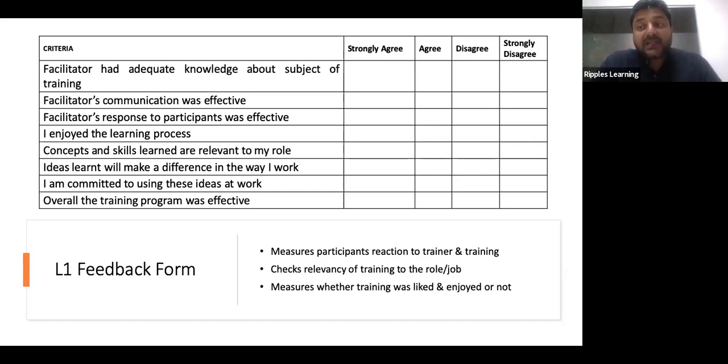and they tend to develop rapport with all participants, where they create a liking for them. Now, if you like somebody, you will not underrate him, right? So getting a good L1 reaction for an average trainer is very, very much possible. And this is technically the worst measure of training effectiveness, though it is done throughout. I think this is the most used method. In fact, 7 out of 10 organizations don't even move beyond L1.